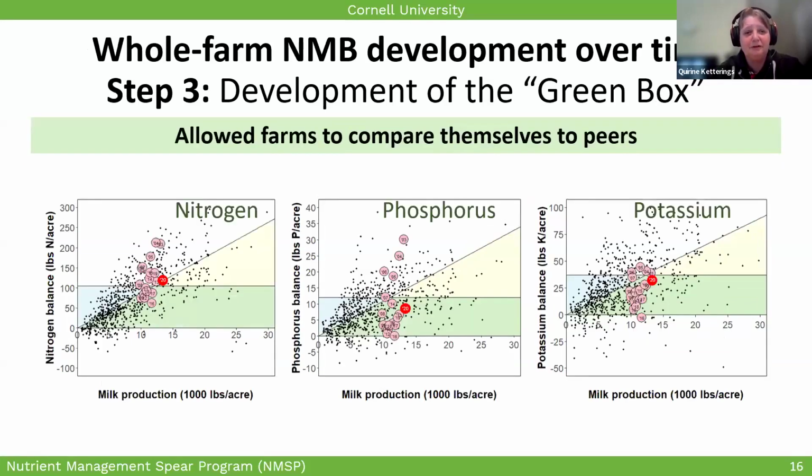With these green box figures, we were now able to report back a comparison of that farm to itself. In this case, the dark red is the most current year and the lighter red is previous years. So they can compare to themselves over time. But they can also compare to all the other farms in the database, the black dots in these figures.